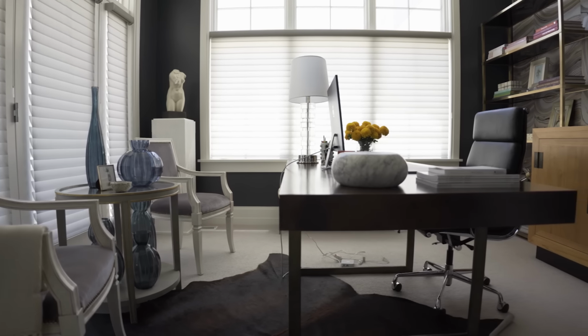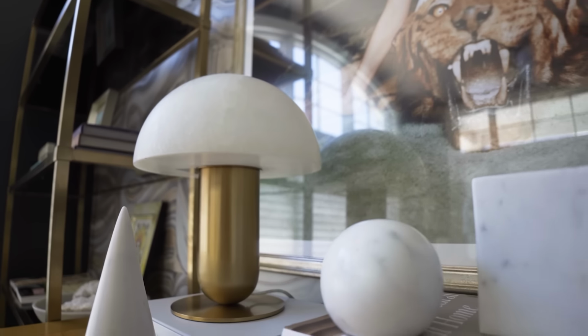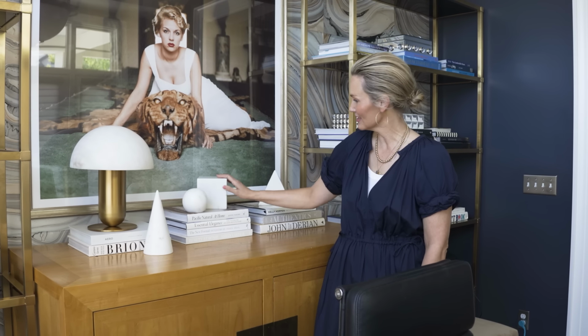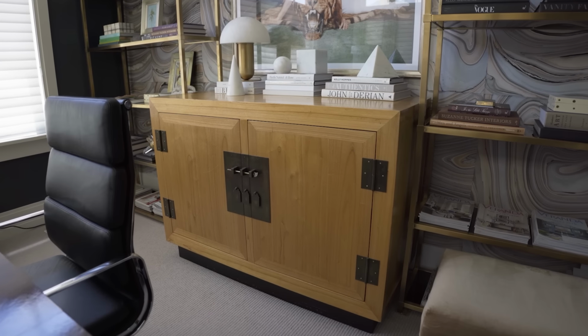We've got a lot of light, and so I went really dark on the walls. We've got a Rocco lamp, which I love this shape so much. And then these are prototypes of something that we're developing for folks. It reminds me of being in art class when I was in middle school. We used the cone, the sphere. You learn how to sketch shapes. These are all out of marble, and I think they're going to be stunning on a mantle or bookshelves.